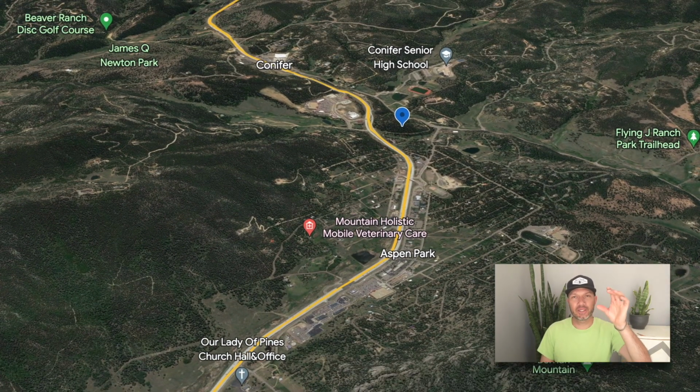Before you get to Conifer, it will be Aspen Park, and then immediately after is Conifer. They're almost connected right there, but Aspen Park and Conifer have a bunch of shopping and restaurants, and it's the main area of what people think of as Conifer.